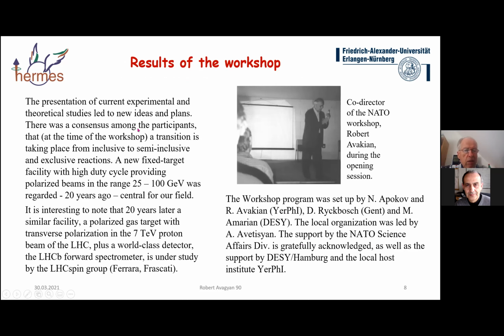There was a consensus among the participants that at the time of the workshop, a transition is taking place from inclusive to semi-inclusive and exclusive reactions. A new fixed target facility with high duty cycle providing polarized beams in the range 25 to 100 GeV was regarded 20 years ago as central for our field. It is interesting to note that 20 years later, a similar facility, a polarized gas target with transverse polarization in the 7 TeV proton beam of the LHC, plus a world-class detector, the LHCb forward spectrometer, is under study by the LHC spin group, mainly from Ferrara and Frascati.